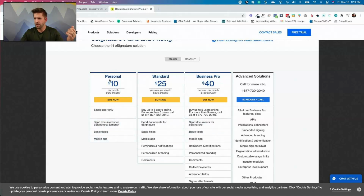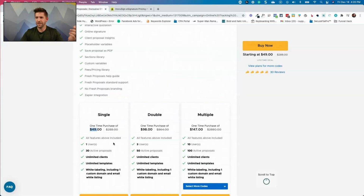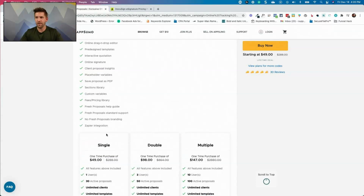Let's compare the personal plan, which is $10 a month, $120 per year. You can send 5 contracts per month and basic fields. Okay, so not a whole lot going on there. When you get to $25 a month, it looks like you unlock, but it's also, this is the price of 2 months. For me, I think that having 30 active proposals is plenty. I think that the functionality they have here in the template library is pretty awesome.